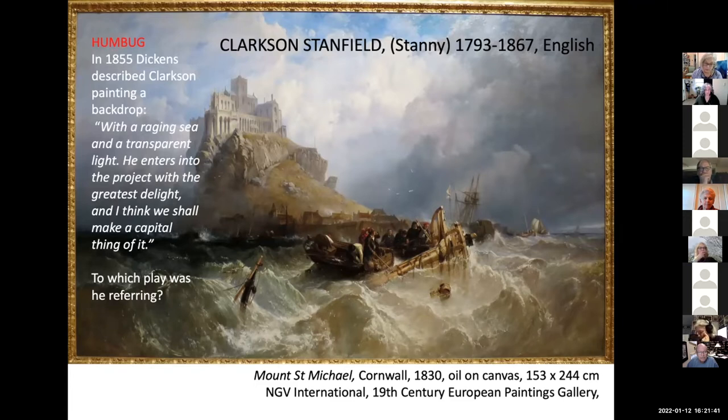So for a humbug, in 1855, Dickens writes of Stanfield painting a backdrop for one of his plays. "With a raging sea and a transparent light, he enters into the project with the greatest delight, and I think we shall make a capital thing of it." Which play was it? On Stanfield's death, he wrote to his son, "No one of your father's friends can ever have loved him more dearly than I always did, or can have better known the worth of his noble character."